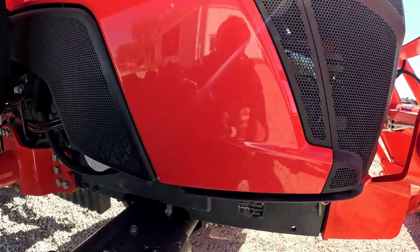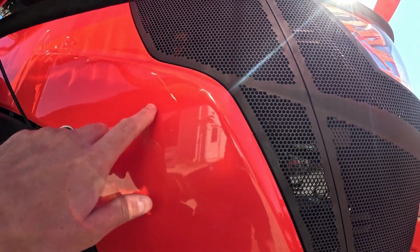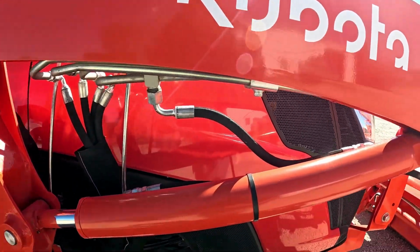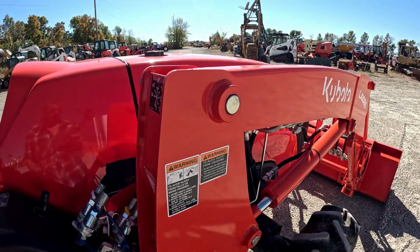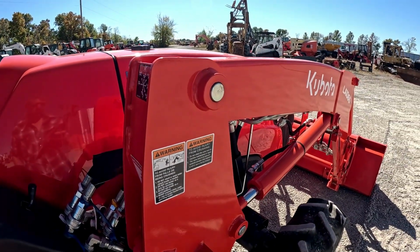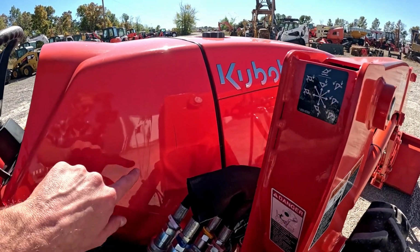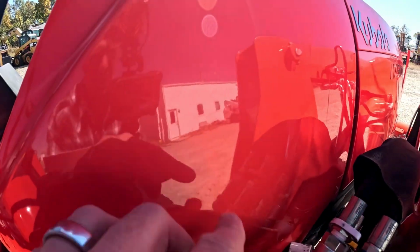Side of the engine compartment here, you can see very bright and reflective. There is a scuff and a scratch here. Looks like maybe they had the loader off once or something and hit it there when they put it back on. Looking at the loader arm on this side, actually that's just come out. There's a little scuff and scratch here too. My guess is they probably did take this loader off and on. Otherwise you can see how reflective that paint is.